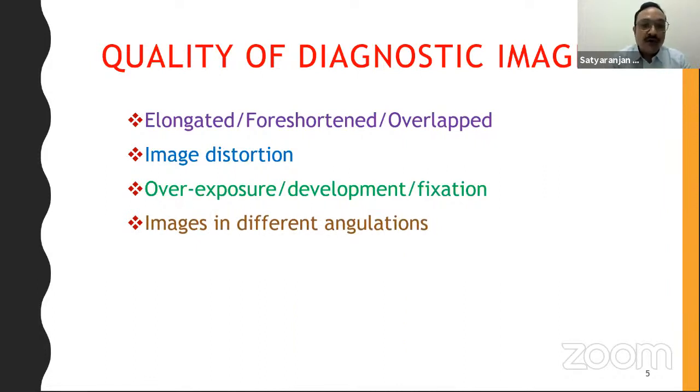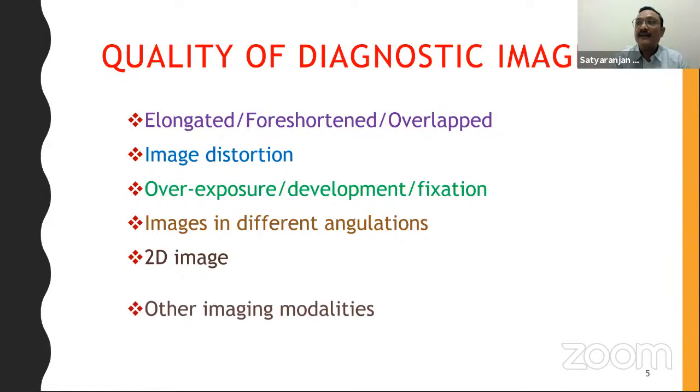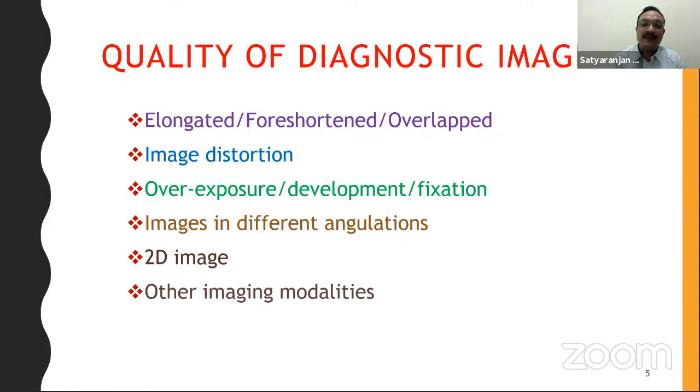And a single image is often not enough for interpretation or diagnosis. So these images have to be taken in different angulations. Either you take one radiograph and then the other radiograph is taken in a different vertical or horizontal angulation. Now, considering that we are following the bisecting angle technique almost everywhere, and as I've been telling you, radiographs are basically two-dimensional images of three-dimensional structures, they may not be enough, and we require other imaging modalities like, for example, CBCT or CT, MRI, whatever.